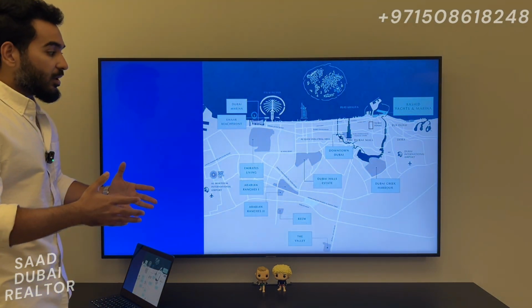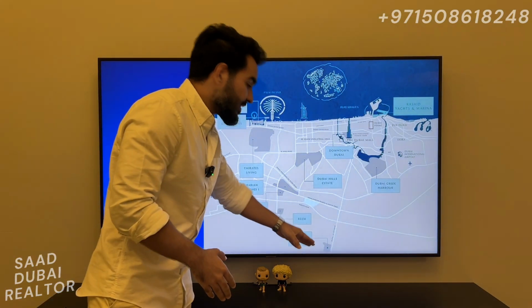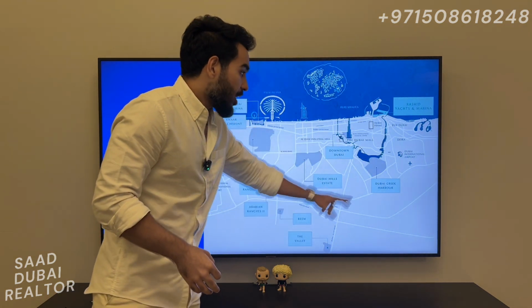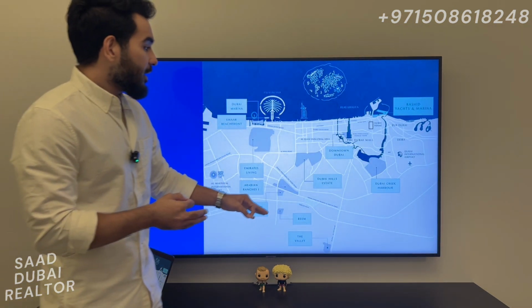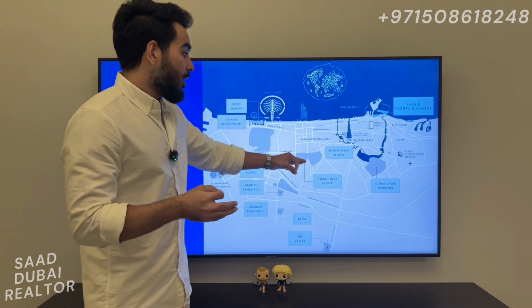So to begin, we're going to take a look at the location of the valley yet again. The valley is very strategically placed on Dubai Island Highway. It's only around 22 minutes from downtown and around 23 minutes from the new downtown of Dubai, which is Dubai Creek Harbor. Now we're going to compare the valley in terms of distance with Dubai Hills.